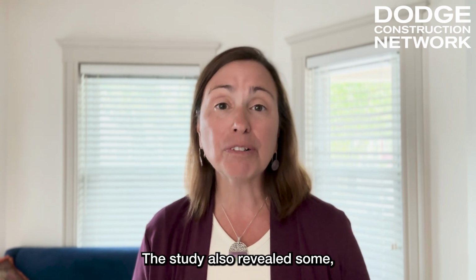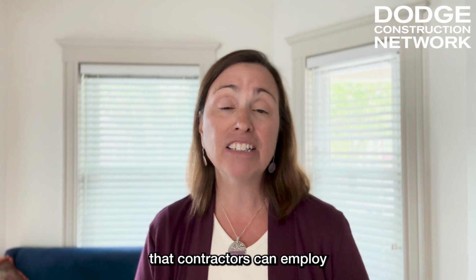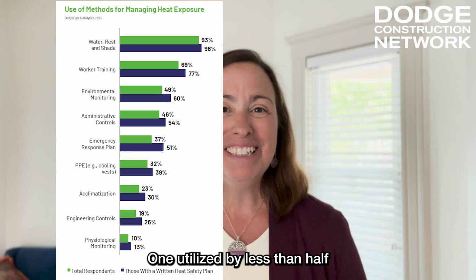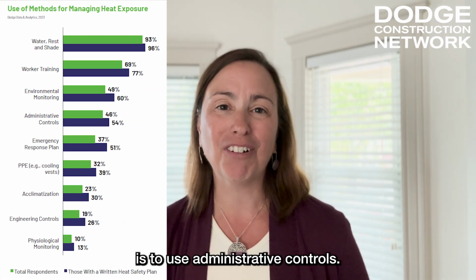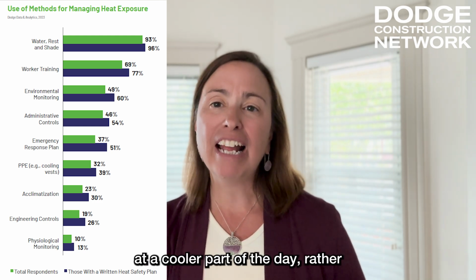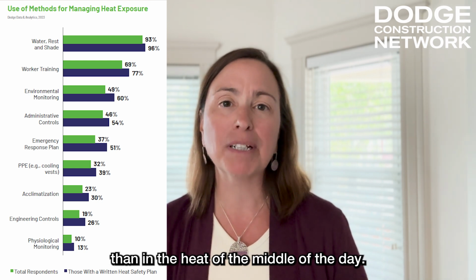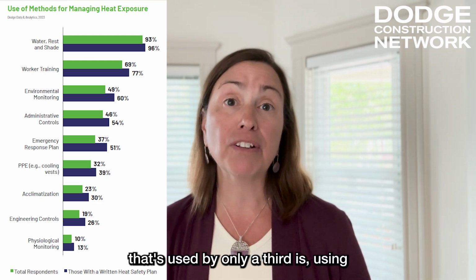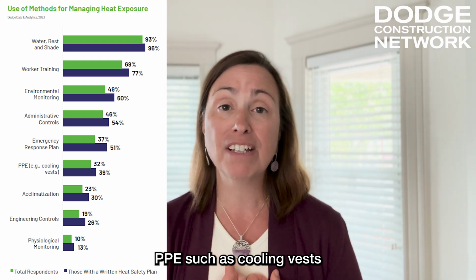The study also revealed some perhaps underutilized measures that contractors can employ to help their workers deal with heat. One, utilized by less than half, is to use administrative controls. Things like scheduling work at a cooler part of the day rather than in the heat of the middle of the day. Another strategy that's used by only a third is using PPE, such as cooling vests, that really help with the heat.